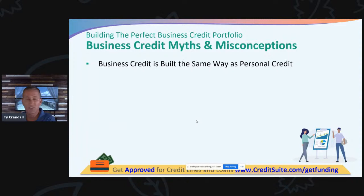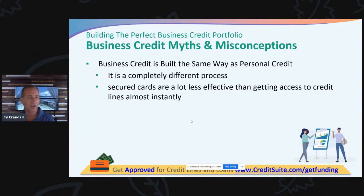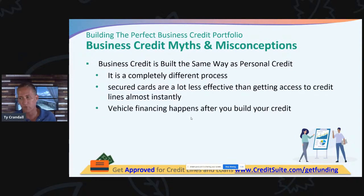So, business credit's built the same way as personal credit? A lot of people think this, but it's a completely different process. Secured credit cards don't really exist in the business world, for one. Vehicle financing happens after you build your credit. You can usually use that pretty early into consumer credit building. There's no starter vehicle financing options available like you can get in the consumer credit world.